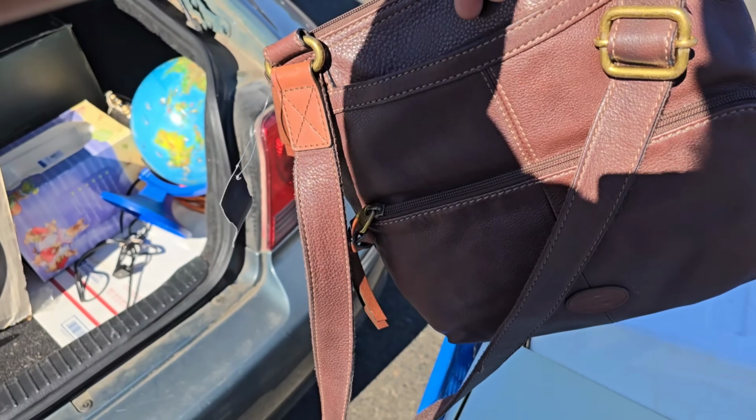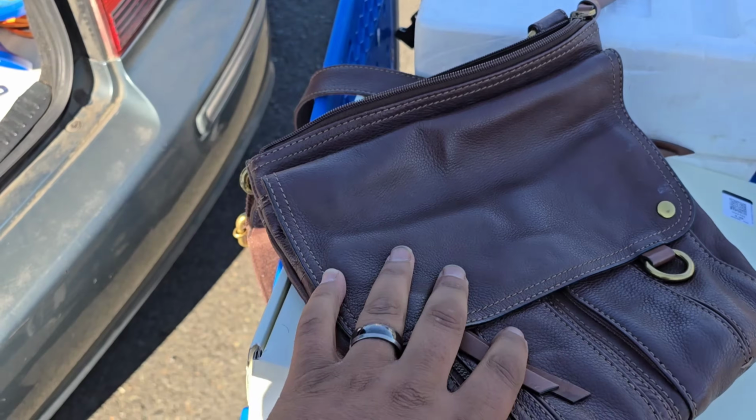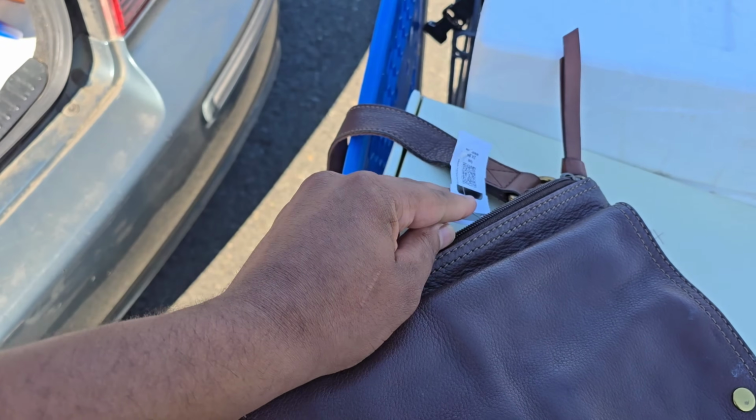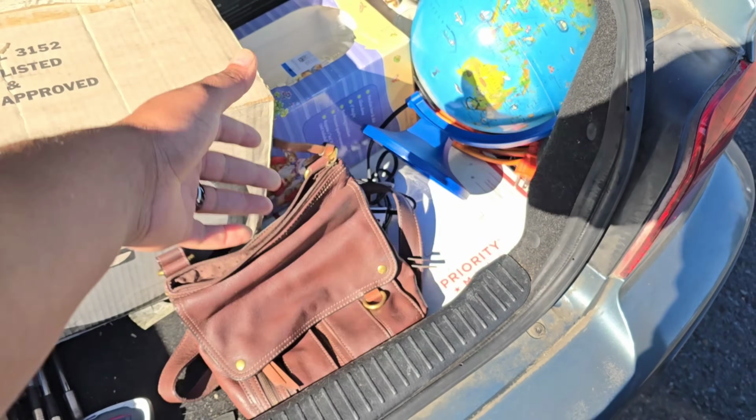Keep an eye out for vintage. I mean, vintage really. Vintage Fossil. You guys know I love Vintage Coach. That right there, that's a $40 bag. That will clean up nice. That's a $40 bag right there. I paid half off, so I got that for 12 bucks, and then you got to factor in my discount too. So I probably paid more like 10.